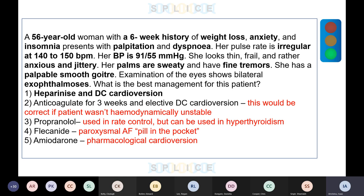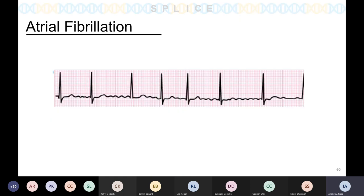So I'm going to talk about AF in quite a bit of detail now, and the management of it and the best way to go about it. AF is something that you might see on an ECG: irregular spacing of the QRS complexes and lack of discernible P waves.